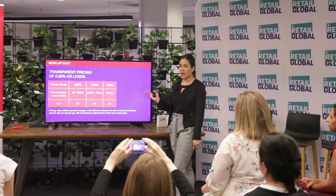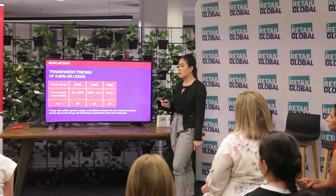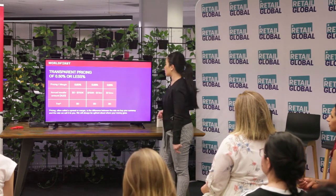And the maximum we will ever charge is a margin of 0.5%, half of 1%. And you're comparing that to your banks, that's 3-6%. This is a whole lot cheaper. And of course, once you're a seasoned seller making the big bucks, you're getting pretty much interbank rate at 0.15%.